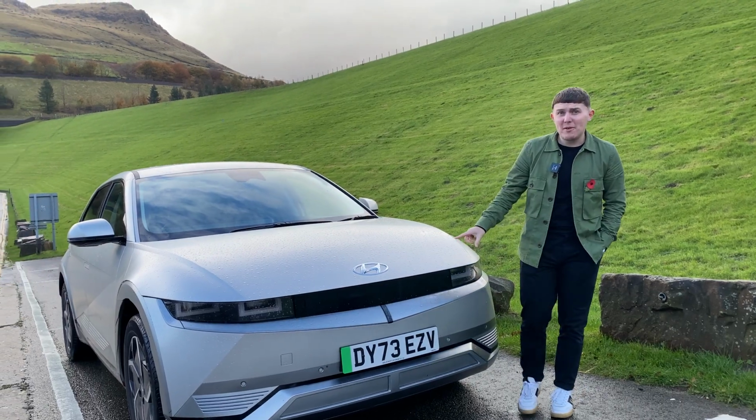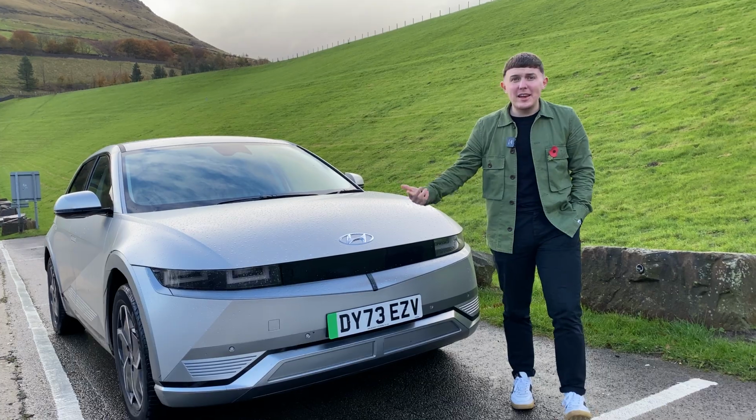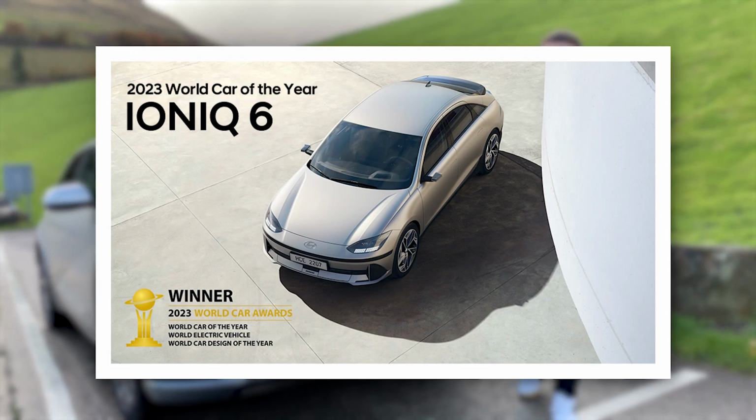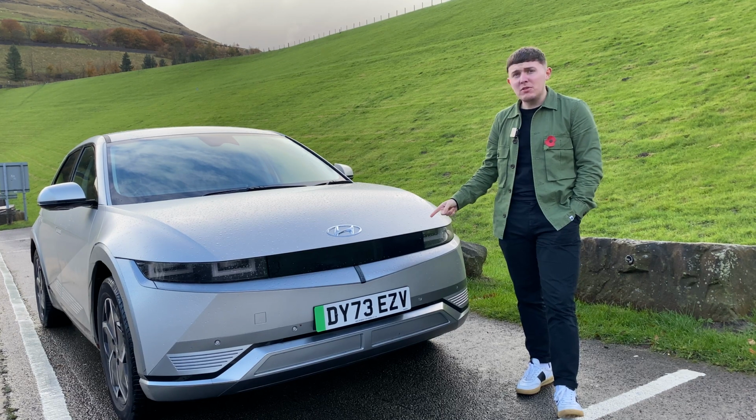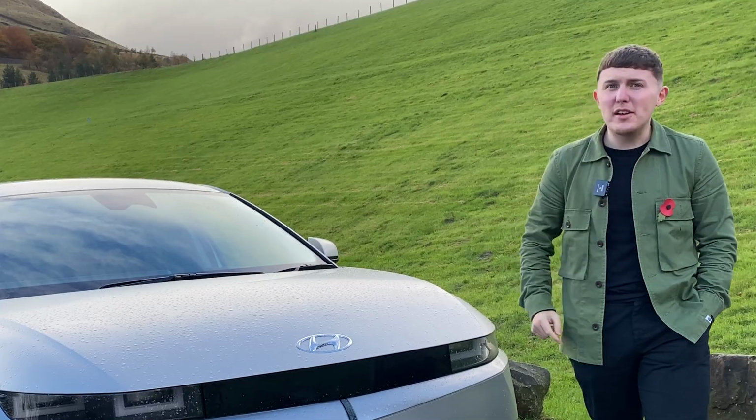This is the Hyundai IONIQ 5 and in 2022 was voted World Car of the Year. Then fast forward a year later, the IONIQ 6 was also awarded the same title. So how have Hyundai done back-to-back World Car of the Year with two IONIQs? Let's find out.